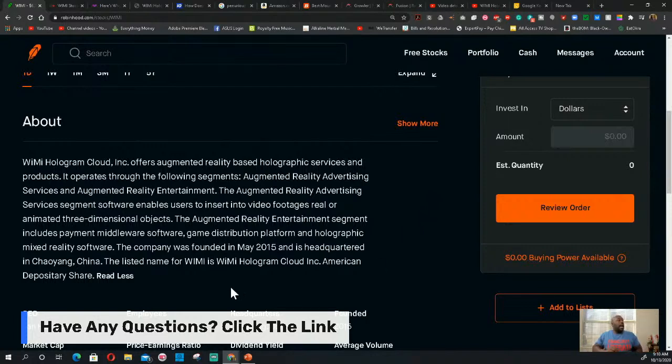Long term. Now, it says WiMi Hologram Cloud offers augmented reality-based holographic services and products. It operates through the following segments: augmented reality advertising services and augmented reality entertainment. The augmented reality advertising services segment software enables users to insert into video footage real or animated three-dimensional objects.